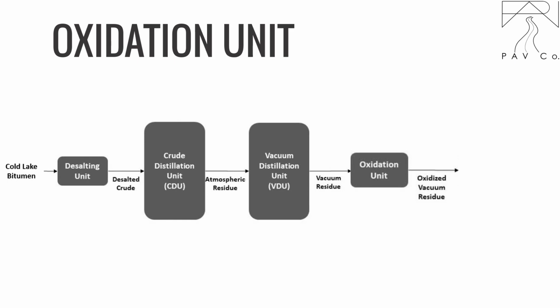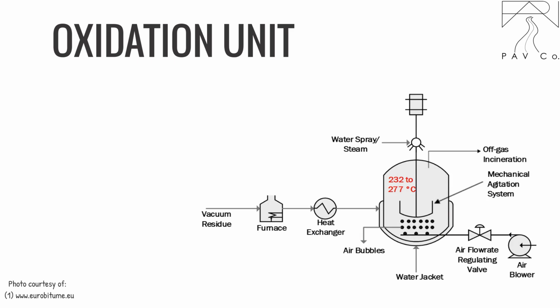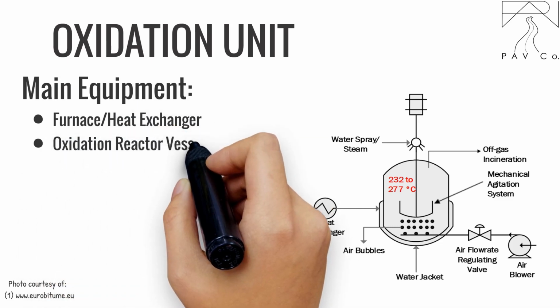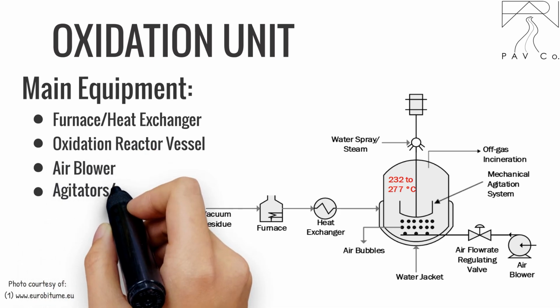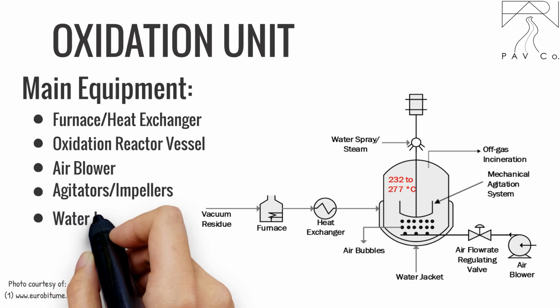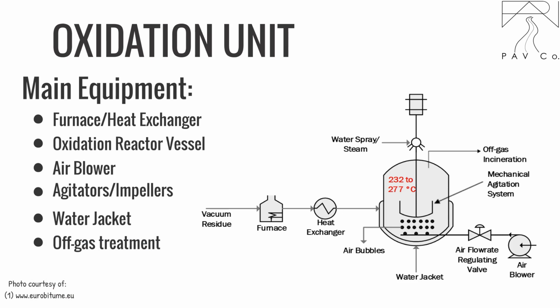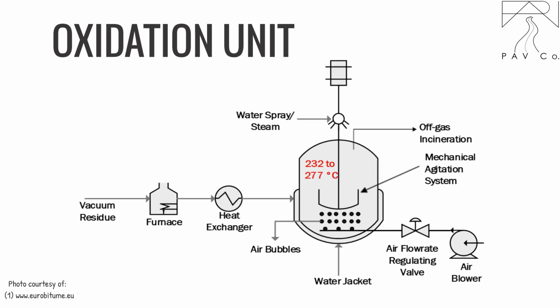The oxidation unit. The vacuum residue is first preheated by passing it through a furnace and a heat exchanger. The short residue is introduced into the blowing tower. Air is bubbled through the bottom of the reactor. The exothermic oxidation reaction increases the apparent molecular weight and polarity of the asphaltene. This in turn stiffens the asphaltene, decreases its penetration, and increases its viscosity. This makes for more durable asphalt for paving and extends its lifespan. The contact between the asphaltene and the oxygen is improved by using a mixer in the oxidation of the asphalt.